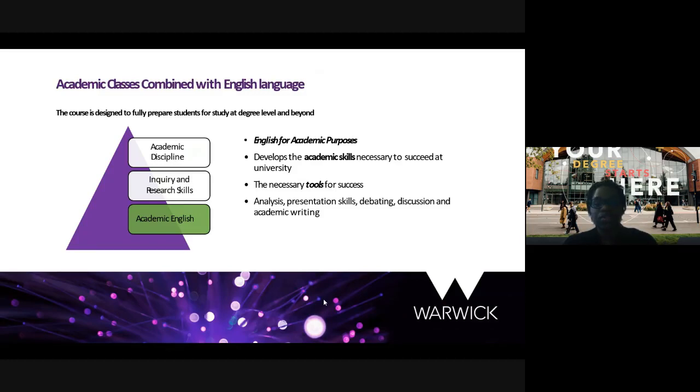Also for this module, students use the grade for this module to meet any English requirements for their undergraduate degree program as well. So students are expected to still achieve high grades in this module. So that means they wouldn't need to take a new English test like an IELTS. And this is also accepted by other UK universities as well.